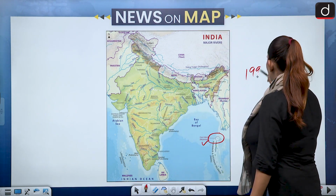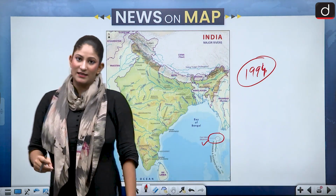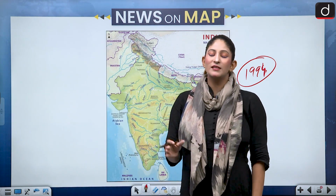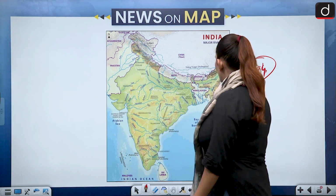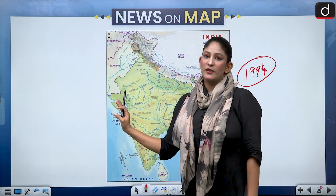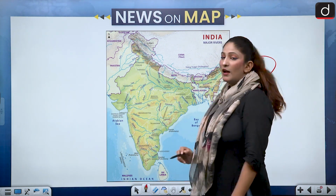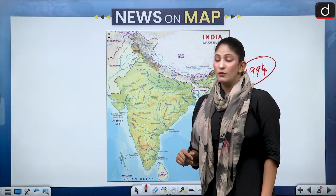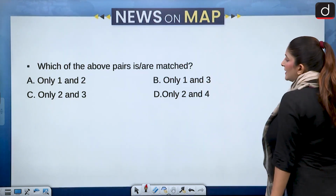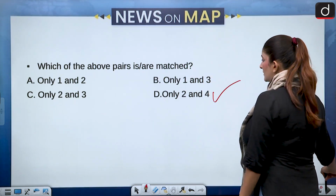Now, this thing is very controversial. In 1994, it was said that the Chinese have the lease to Coco Islands. Now, that is denied by both the Chinese officials and the Myanmarese officials. Okay, so Coco Island is very important for the strategic security of India. We have to make sure that this Andaman and Nicobar part of India does not come under any threat with respect to the 1994 rumors. So the fourth one is also correctly matched. Only the second and the fourth are correct. Okay, I guess it was second, right? Yes, second and the fourth are correct. The correct answer is option D.